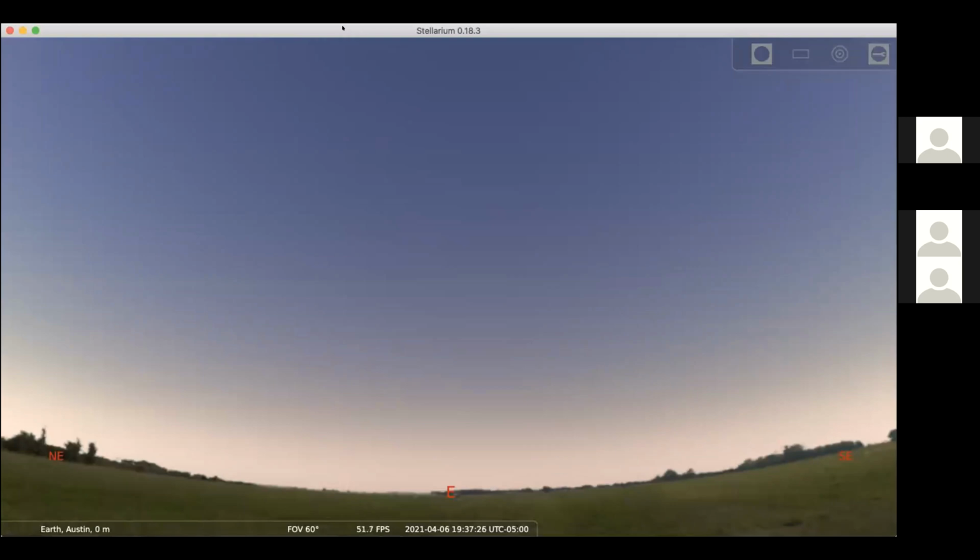Okay, here we are. So this is Stellarium. This is the planetarium software I was talking about. And I'm going to show you how to find Leo the Lion, the Globe at Night constellation, and some other constellations in our night sky.